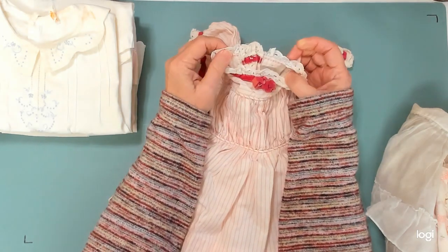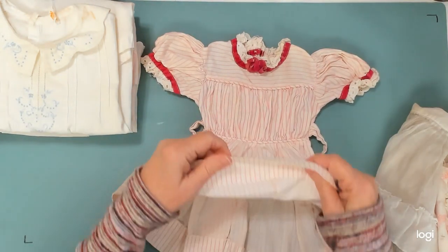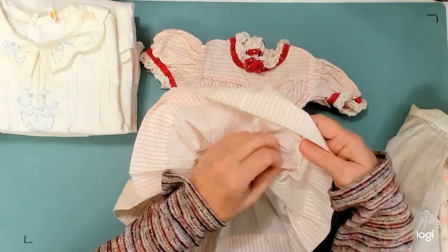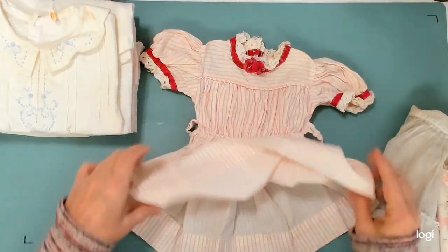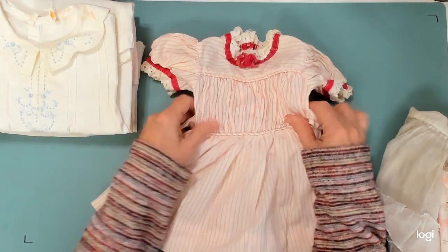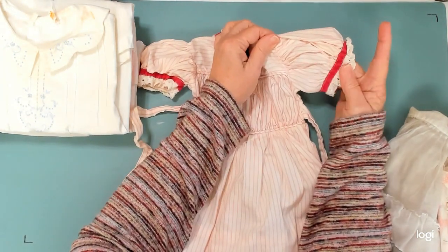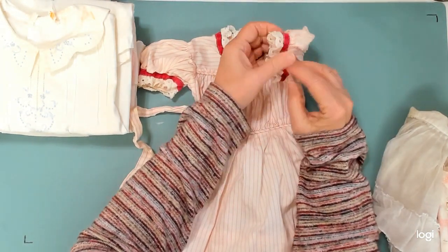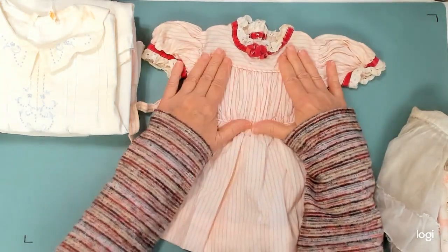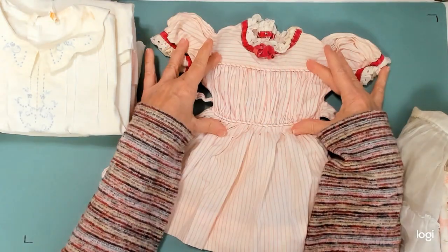I think this is handmade. Well, it's made by a sewing machine, but someone made it. It's not bought. It's homemade. That'd be what you call it. They were definitely very good seamstresses. But I'll salvage the lace and the ribbon. I don't know. That's really pretty right there. I'm going to leave that intact, and I can use that for something.